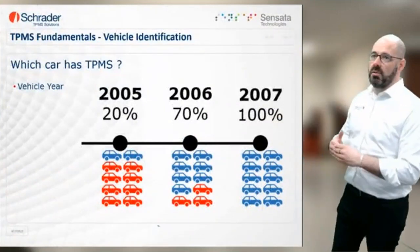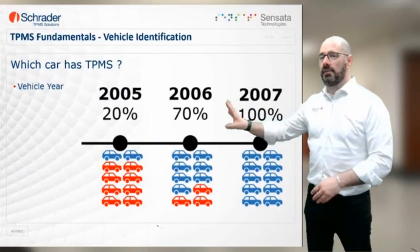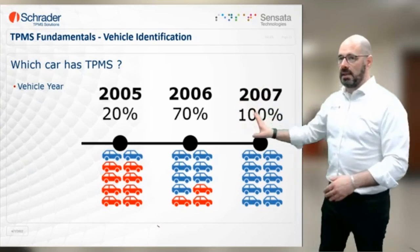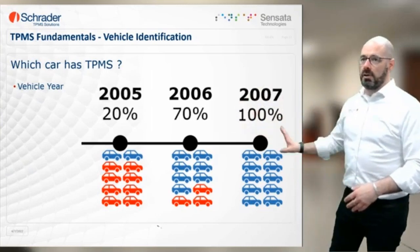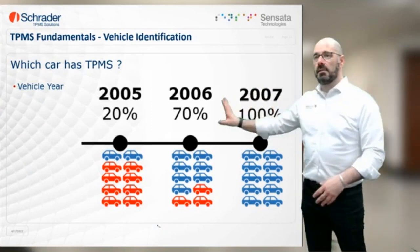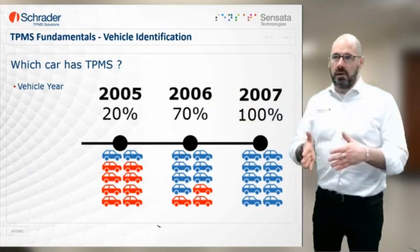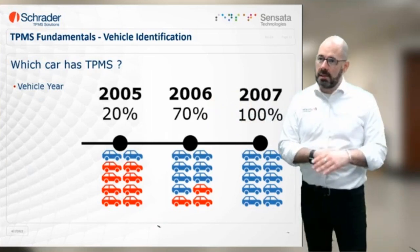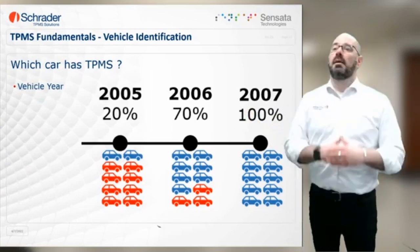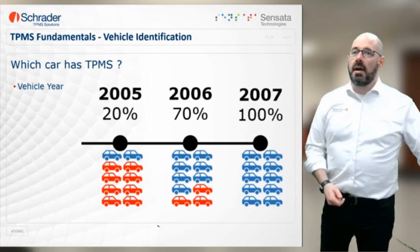The legislation was phased in. 20% of the vehicles produced in 2005 needed to be equipped with TPMS, and then it went up to 70% in 2006 to reach 100% in 2007. But let's say your vehicle is a 2005. Is that vehicle going to fit in that 20% that had TPMS, or will it be in the 80% that did not? That's why you'll need to consider a third factor.